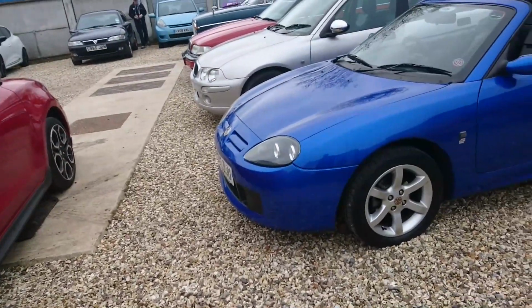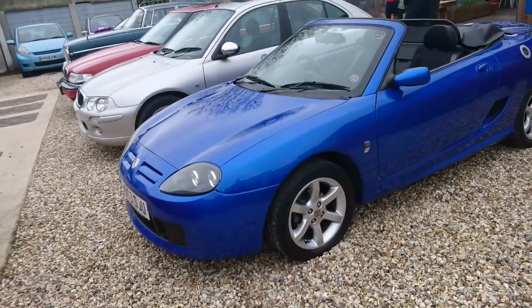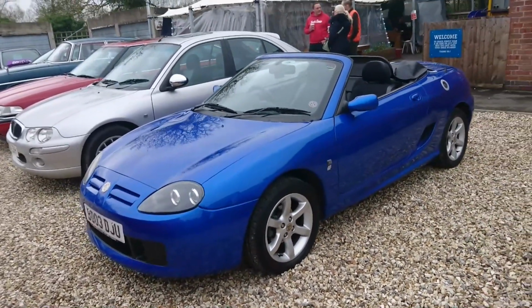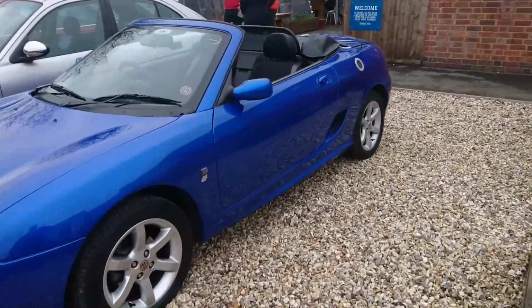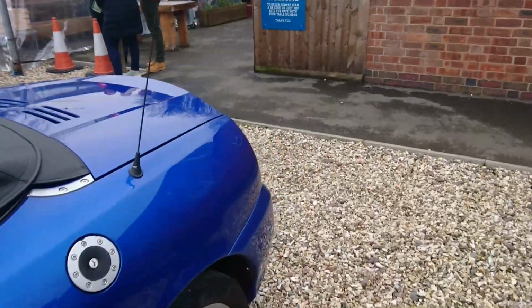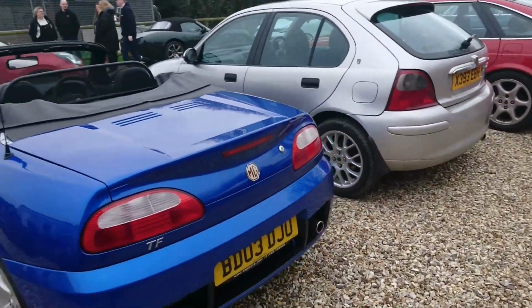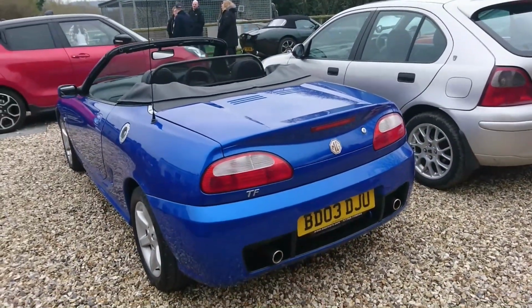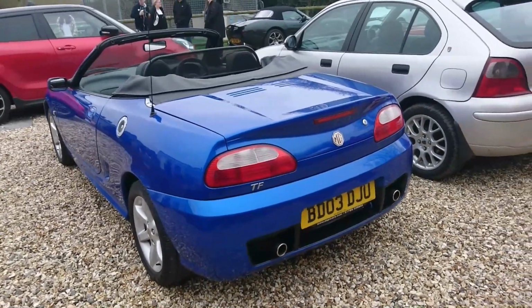Where is Constable Bailey? He's around here somewhere. This is his MGTF. This was actually on the channel in 2020, absolutely ages ago, and it's a very, very nice car to drive. They are good. This is in superb condition, this car. It's just the TF135, nothing particularly unusual as far as these go, but it's very, very nice. I really like this, actually, particularly in trophy blue.